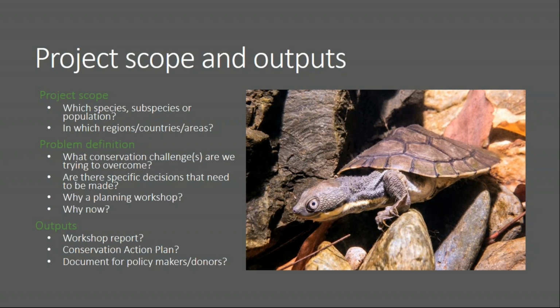So the real problem definition. What conservation challenges are we trying to overcome? Are there particular threats that are attacking this species? Is it a focus of trade? Is there a disease outbreak that's threatening the last known population? Is it being squeezed out of its habitat? What are the conservation challenges that we're going to be trying to overcome? Because this will help us to think about who we need to have in the conversation.